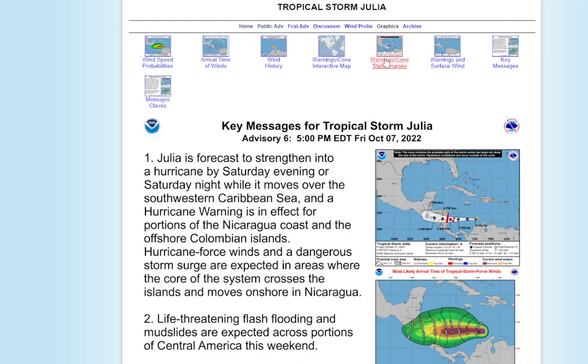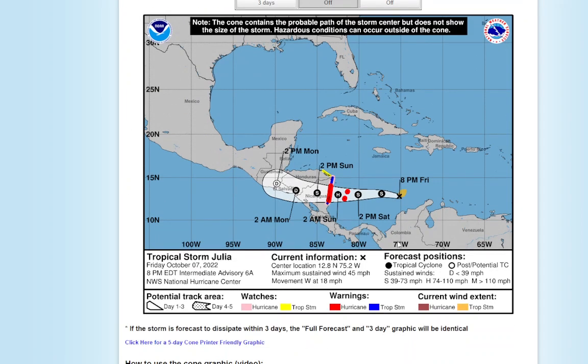So if we look at the cone where this thing is going, you'll see it's heading for Nicaragua right now. And it could be a hurricane by the time it gets there. This would be later Saturday. This is later tomorrow into overnight Sunday. It's a Sunday morning, perhaps. It's a Sunday afternoon. And it's very mountainous over here. It could be a lot of flash flooding.